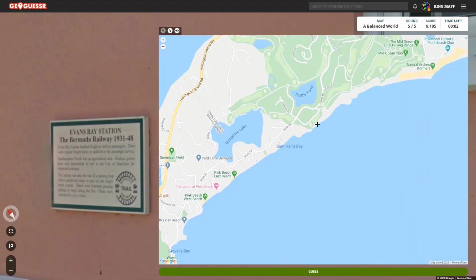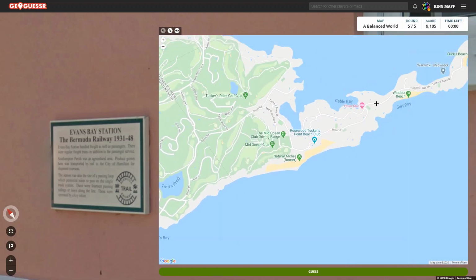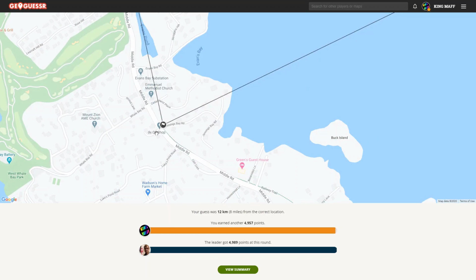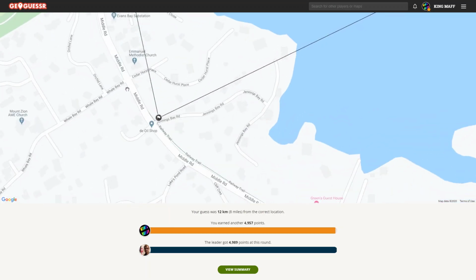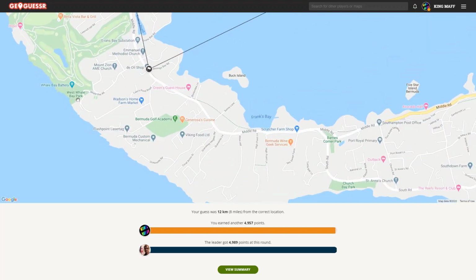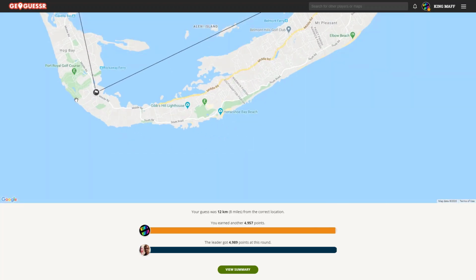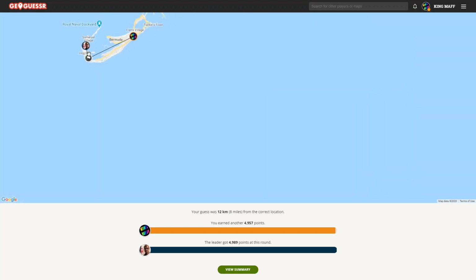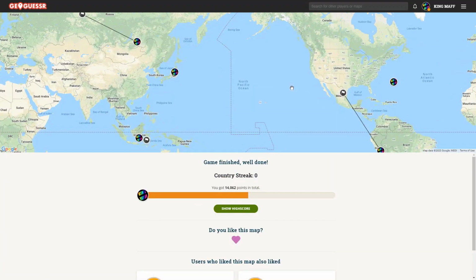Gravelly Bay, Sam Hall's Bay, Cable Bay, Surf Bay, and it ends up being to the west. Here's Whale Bay Road. No wonder we didn't see it. But here's West Whale Bay Park. Why didn't we see that? Because we probably weren't zoomed in enough, or we just missed it. I am actually surprised we got Bermuda there.